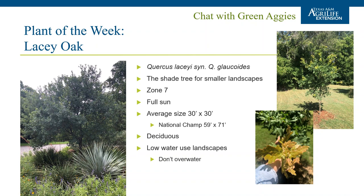Houston might just naturally water it too much. I don't know, Paul, if you have had any success with this tree in Houston. But here in Dallas-Fort Worth, it's great. And to all points west, it's a wonderful tree.